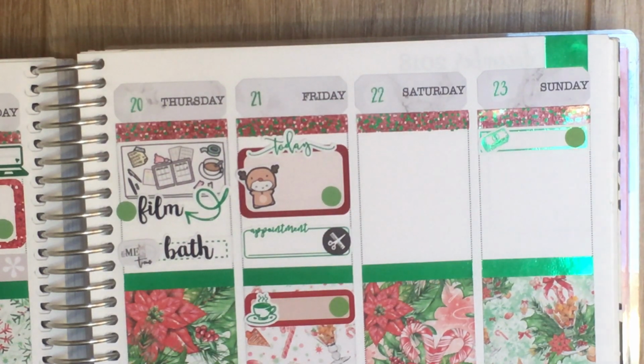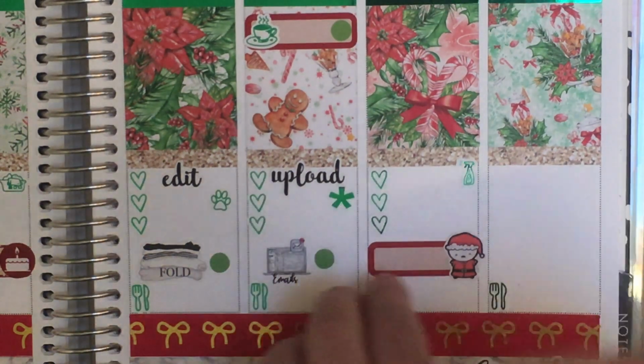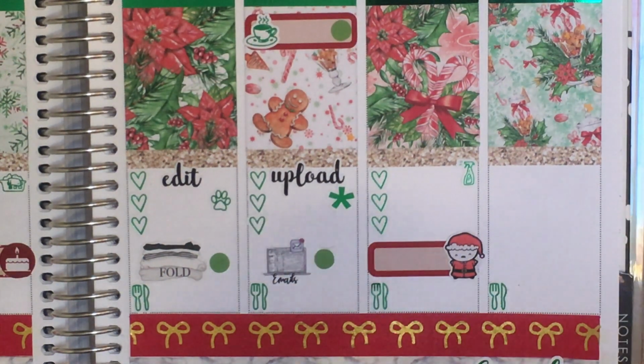So yeah, cool. Moving down here, I'm going to take the last red glitter quarter box, since that's what I've been doing to mark birthdays. And then I'm going to take a checklist.